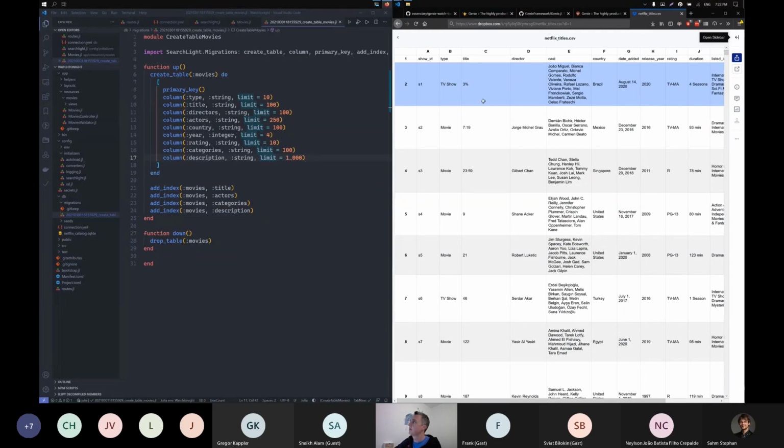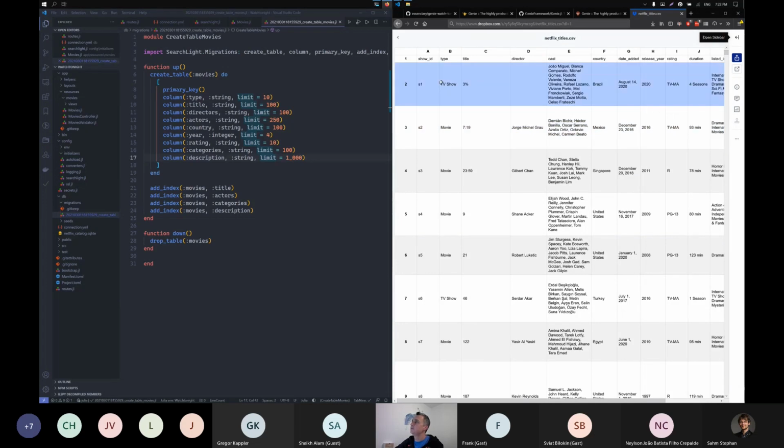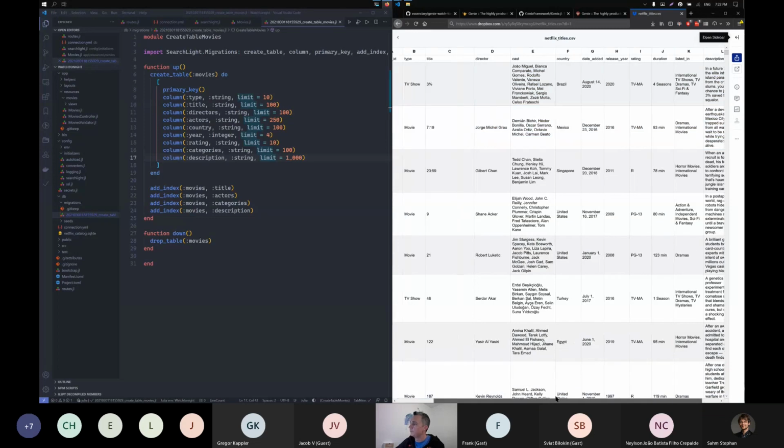It's a public data set that I downloaded from the internet, and it's this CSV file. The type can be TV show or movie. The title is a string. Here can have a director. It has the cast, which is a comma separated list of actors. The country where it's being made. The date when it's been added to Netflix, the release year, the rating, the duration, the categories it's being listed in, and the description of the movie.